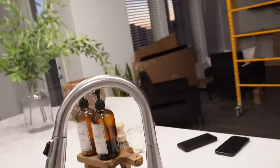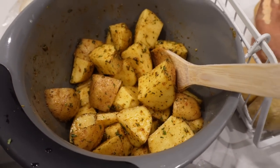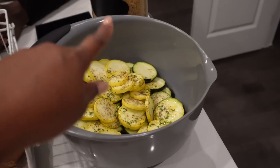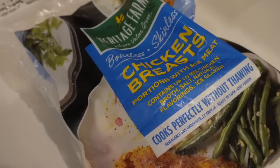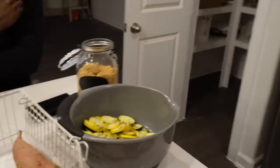Look at those potatoes. Hey, show them the potatoes first. I really, truly love roasted potatoes. Every time I go to brunch anywhere, I order potatoes. Crispy, of course. I'm going to put the sausage in it, some pepper and onion. So that'll be our roasted potatoes, and then I'm gonna do some squash. Y'all, add like a tablespoon of brown sugar to your squash, game changer. And then I'm just gonna do these frozen chicken breasts, something quick and easy. Literally, I'm just popping them in the oven because ain't nobody got time for that. Anyway, that's what we're having for dinner.